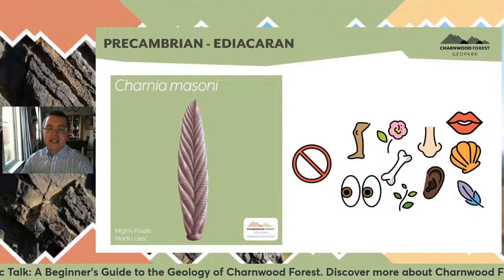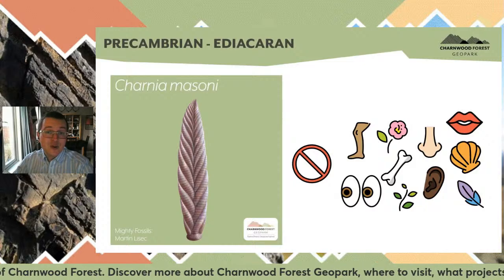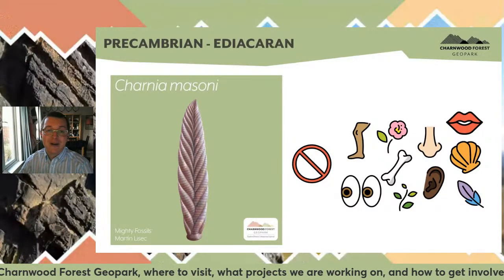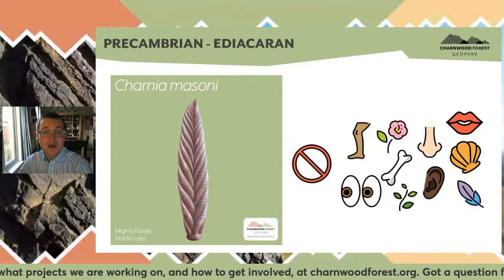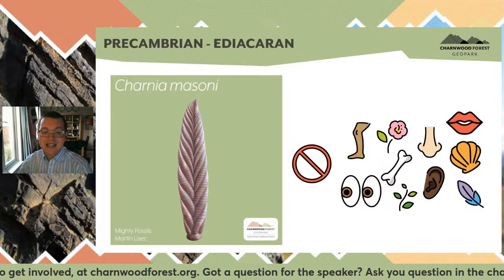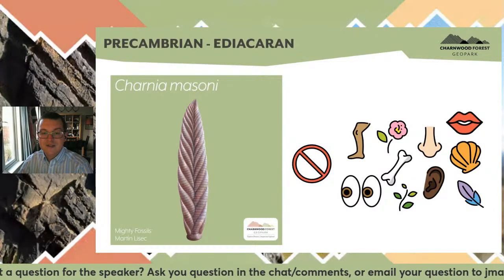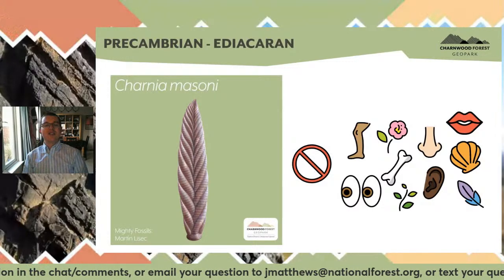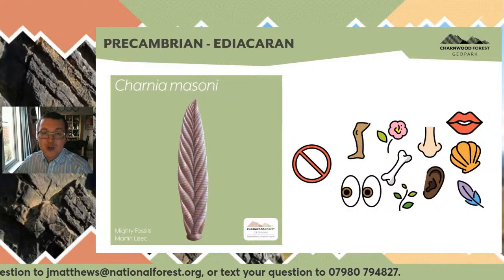So one of the things that's made it really difficult to work out what Charnia is or was when it was alive 560 million years ago is actually the lack of comparable features on it. On the left-hand side there, you can see a wonderful reconstruction of what Charnia might have looked like when it was living on the deep sea floor 560 million years ago, done by the fantastic paleoartist Martin Leicestr from Czechia. And as I was saying, one of the reasons why it's so hard to work out what these things are is it doesn't have the features that we would compare to in the modern day.